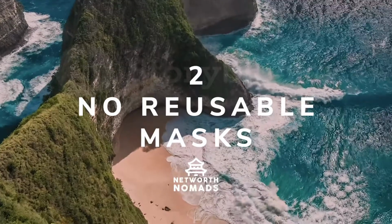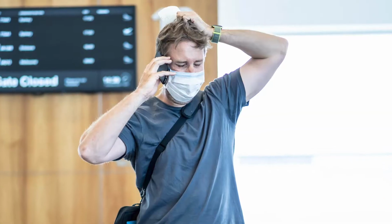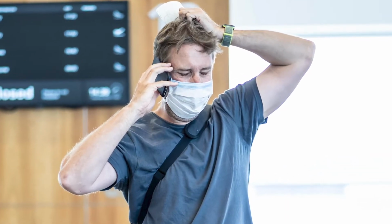My number 2 tip is when you get your mask. Now I use a reusable mask. Most of us have bought really nice reusable masks, but in an airport situation or a very busy place when you're traveling around the world, I think you need to get the throwaway blue masks, and you can get them really cheaply on eBay. I got 50 of them for £4, and just use it for that one journey and chuck it. Don't even try and wash it. So then you're keeping your reusable one for when you're in a lower densely populated area.